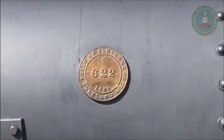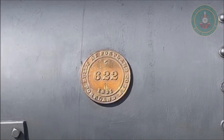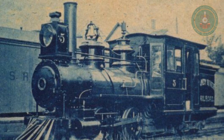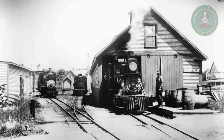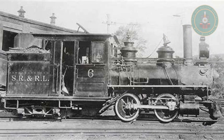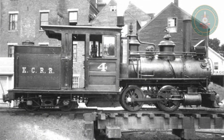Built by the Portland Works in 1891, the engine started life working on the Sandy River Railroad as their number 5, hauling passenger and freight trains. When the Sandy River expanded its reach further into the woods of Maine, it was given a new name, the Sandy River and Rangeley Lakes, and number 5 was renumbered to number 6. She was then sold to the 4-mile Kennebec Central in 1924, where it would be renumbered to number 4.